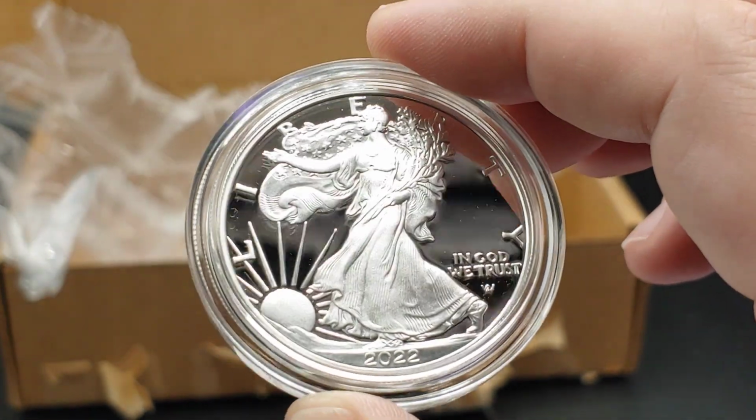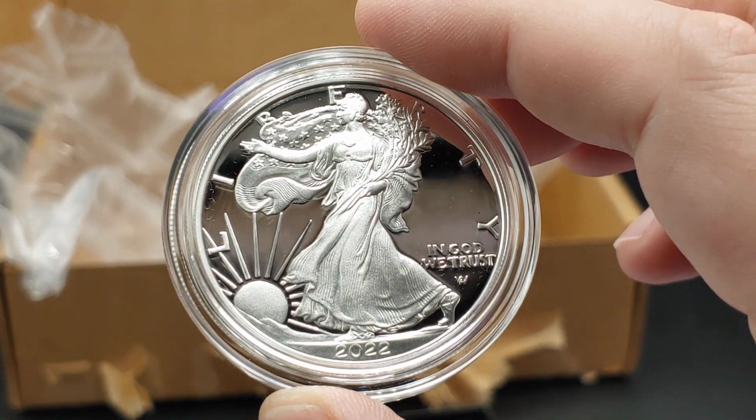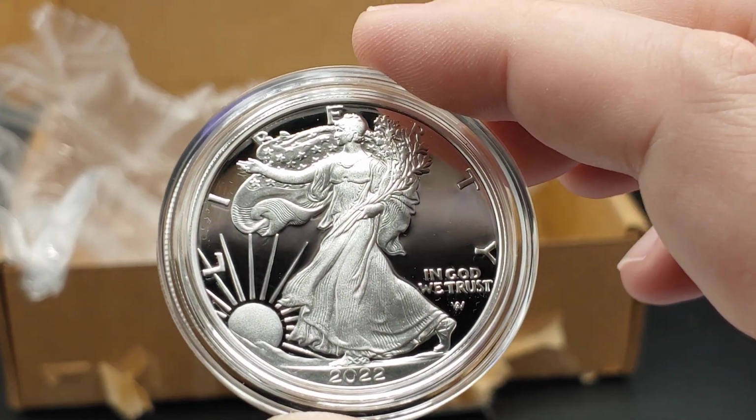I mean, you can buy them straight from the U.S. Mint when they come out. You get it for $73. You place 3 orders a year. Your third order is free. So this must have been my 3rd order.